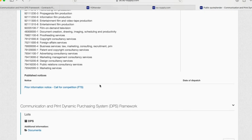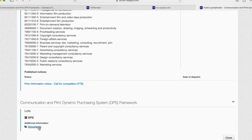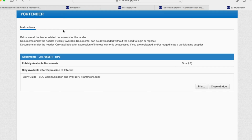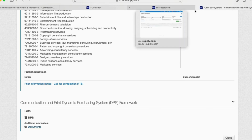And if you were logged in, I've not logged in, but if we were logged in, we could click on here and we would express an interest. And because I'm not logged in, it hasn't got the tab to express the interest. Once you log in and you express the interest, then you would get all the documents coming through. It's quite an easy system. It retains all your tender submissions in there, and you can keep track.